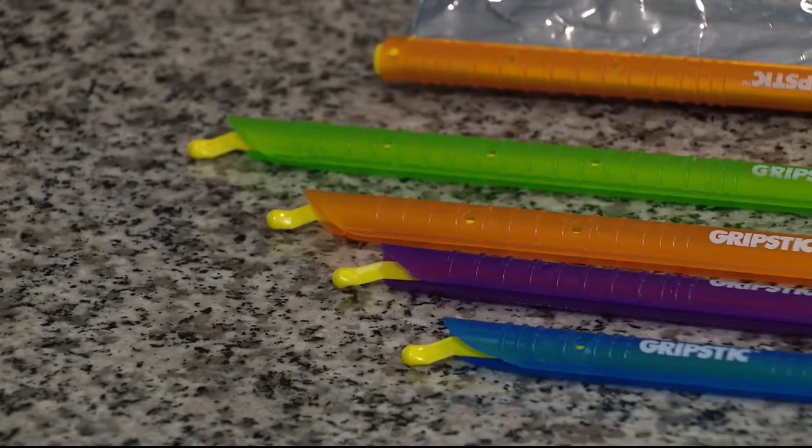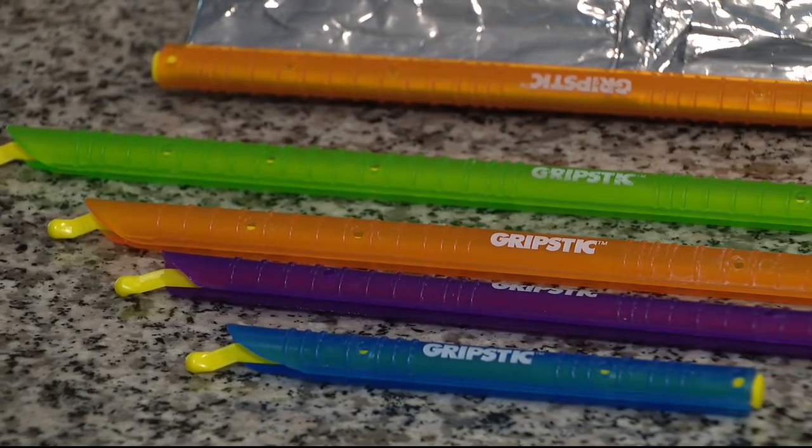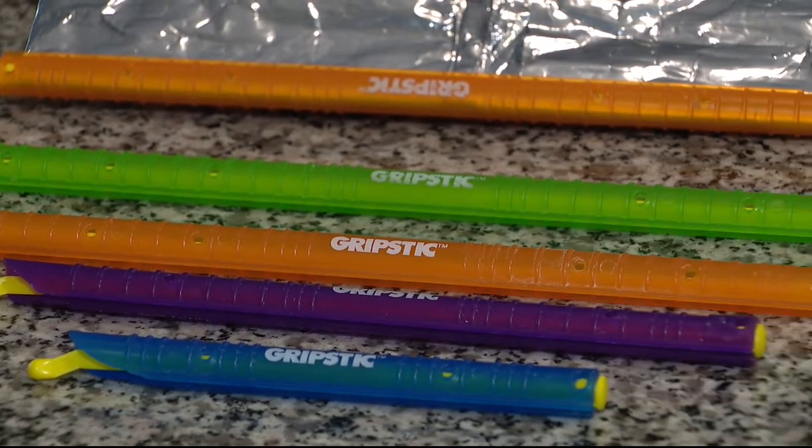They come in a bunch of different sizes. You can get variety packs and whatever. Gripstick.com is where you find those.